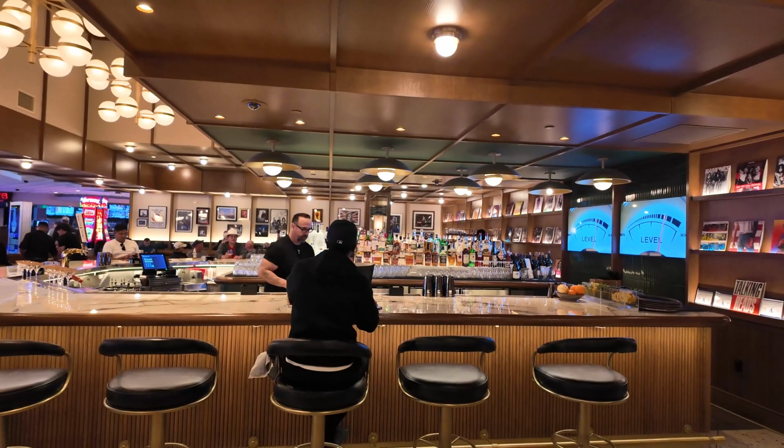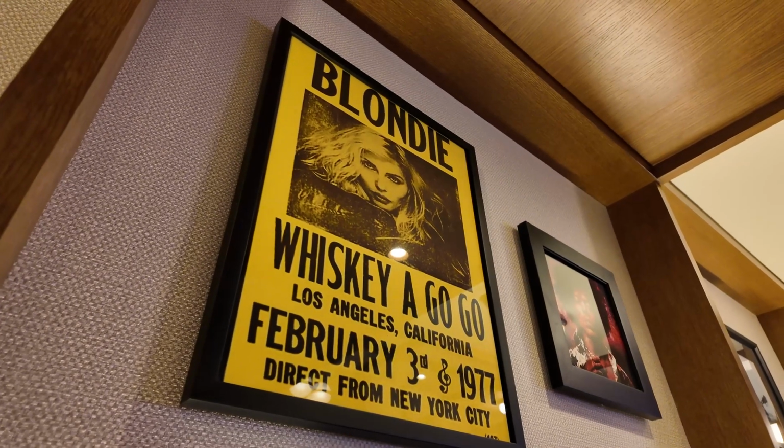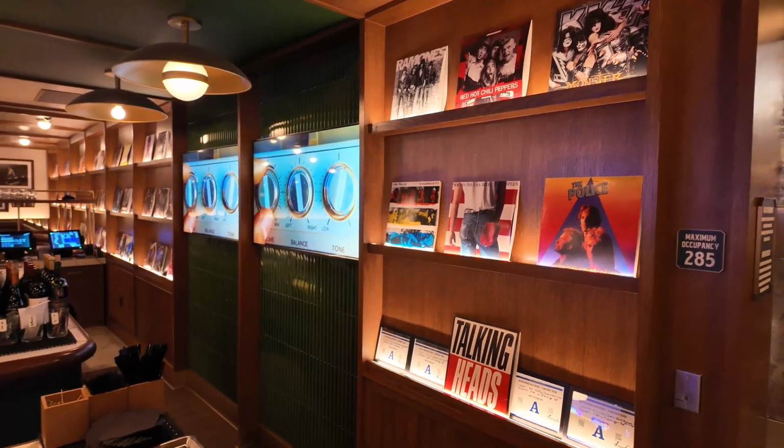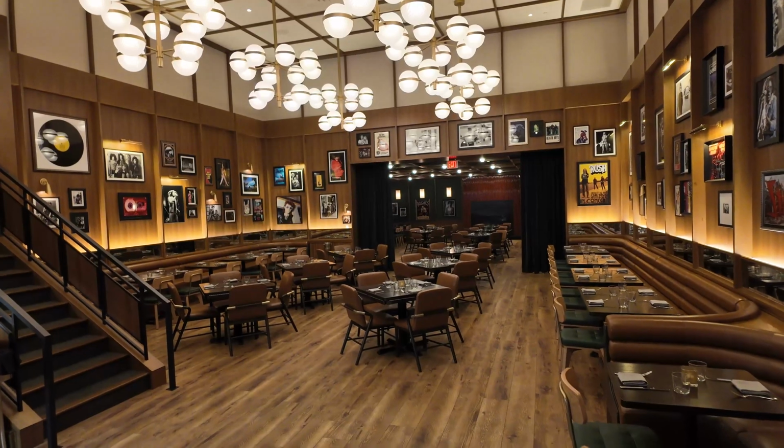Really nice bar here. Their theme is very musical. They have albums, posters of other musicians, and a really cool soundtrack playing on the speakers. There's a bar in the front, and then they have a back area with high ceiling, and all the decorations are within the music realm. So let's go inside and check it out.